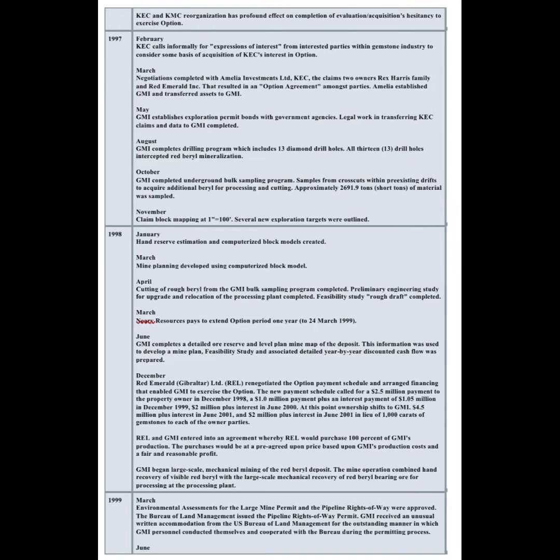1997. February. KEC calls informally for expressions of interest from interested parties within gemstone industry to consider some basis of acquisition of KEC's interest in option. March. Negotiations completed with Amelia Investments Ltd., KEC, and the claims owners Rex Harris family and Red Emerald Incorporated. That resulted in an option agreement amongst parties. Amelia established GMI and transferred assets to GMI.